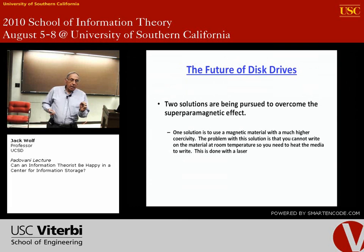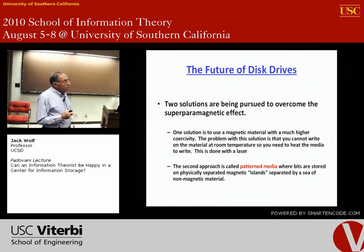The way you can get a magnet to hold its magnetism better is by raising the coercivity. I can say it now. And the problem is that not only does it hold it better, but when you try to override it, when you try to put another bit in there, it holds on to the other one. So what you have to do is lower the coercivity when you're writing, and then raise it when you want to leave it there. So how do you do that? You heat it, because the coercivity goes down when you heat it. So what you do is something called heat-assisted magnetic recording, and the heating is done with a laser. That complicates things.